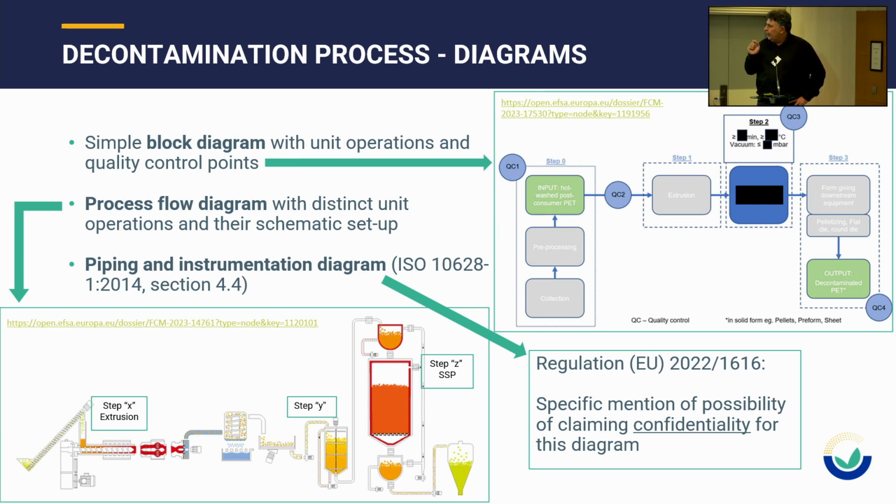And finally, we have the piping and instrumentation diagram. I've mentioned it before, only to let you know that because it is such a detailed engineering diagram, it can be claimed confidential. So this is for the use of the working group and the panel to understand exactly what happens. It's not in general for the public to access. We totally understand this.